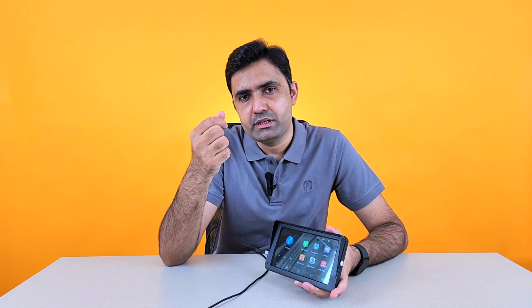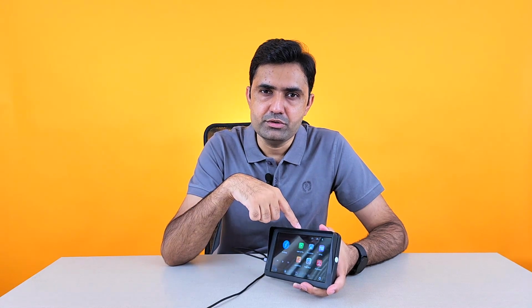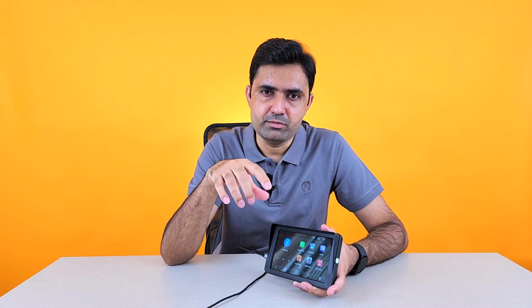If you just want to hear music and you're not interested in Android Auto or Apple CarPlay or casting your screen to this screen, then you can do that as well. Just connect with the Bluetooth with your mobile device and play the music, and it will play here.